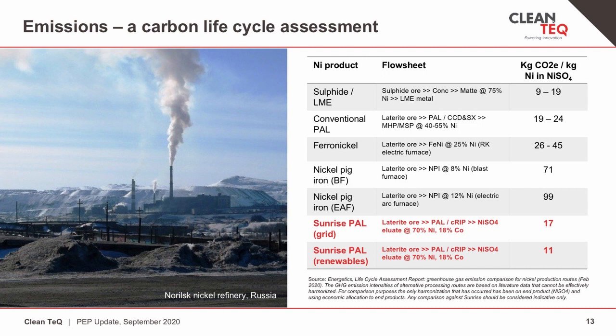The results demonstrated that, even when compared to high-grade nickel sulphide resources, Sunrise benchmarks exceptionally well due to its efficiency in power generation, its high degree of processing integration, and the efficiency of leaching and metal extraction. Every step in design has been undertaken to ensure industry-leading emissions performance at Sunrise.